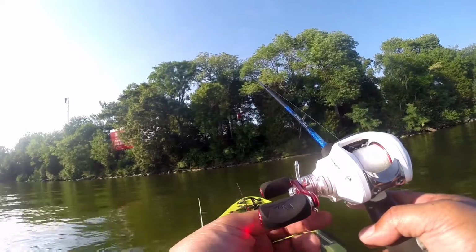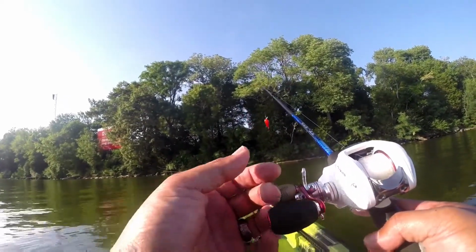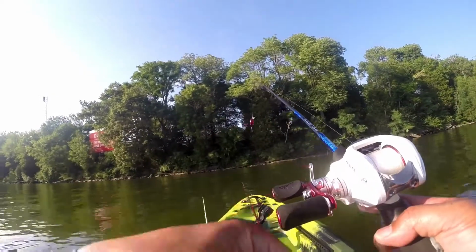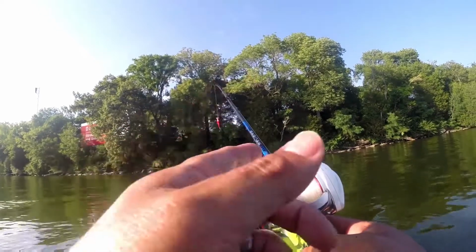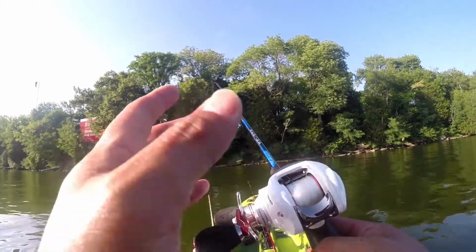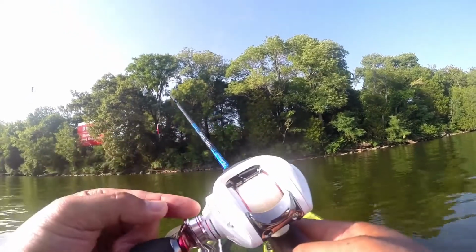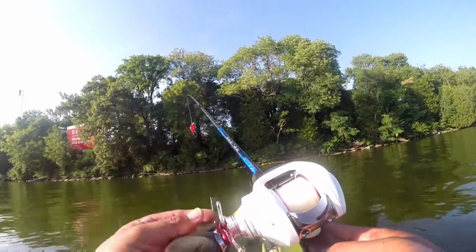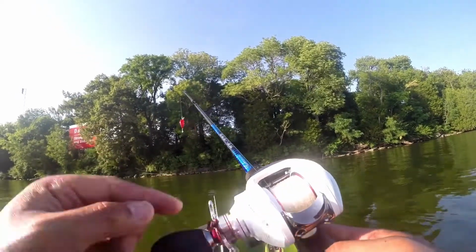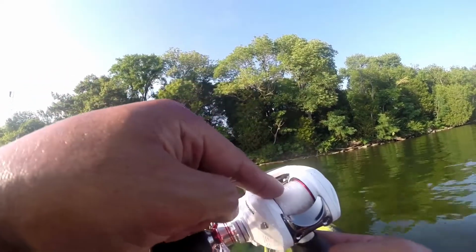So you'll hear reels that are like 6.8 to 1, 7.3 to 1, 9.3 to 1. Basically, for every one revolution here, if it's 9.3 to 1, then this spool turns and effectively reels back line 9.3 times. This particular reel, as I mentioned, is slow. For every one turn here, it's 5.3 times.